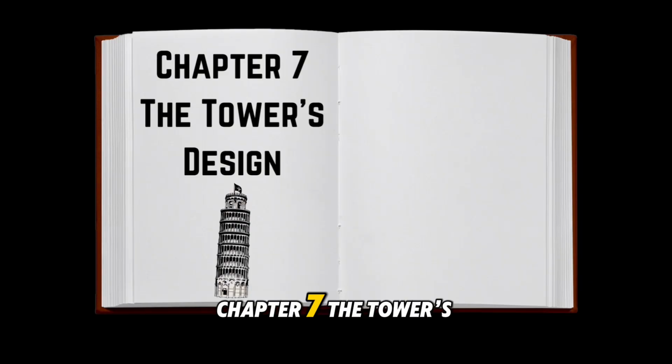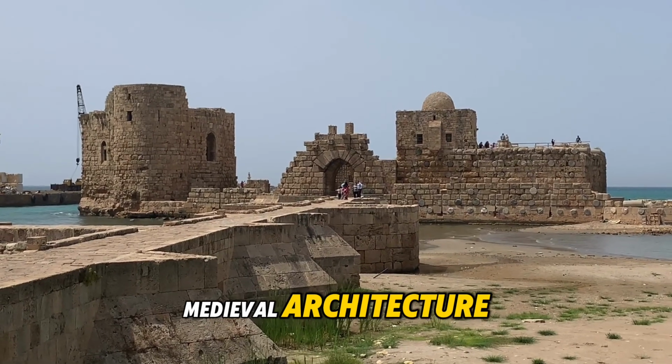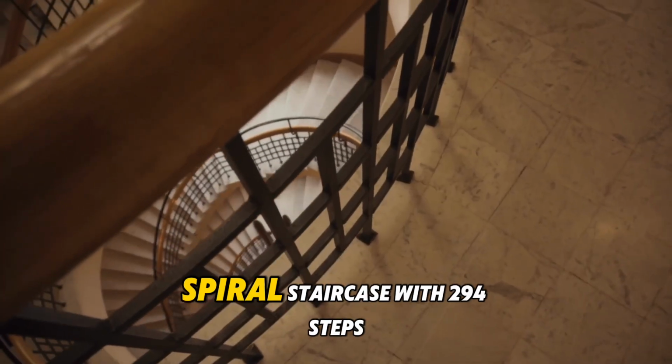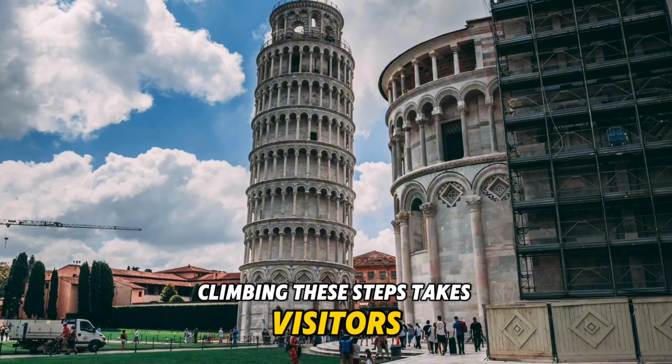Chapter 7. The tower's design. The Leaning Tower of Pisa is a beautiful example of medieval architecture. It has 8 floors, including the bell chamber, with columns and arches decorating each level. Inside the tower is a spiral staircase with 294 steps. Climbing these steps takes visitors to the top.